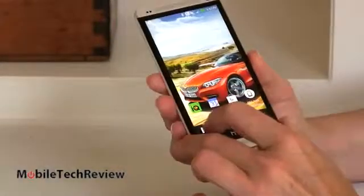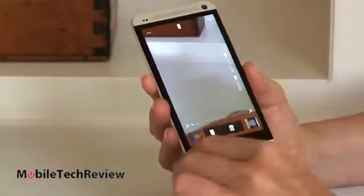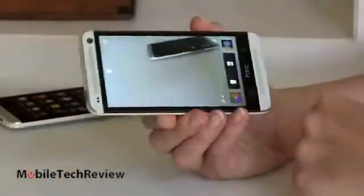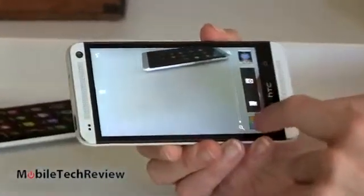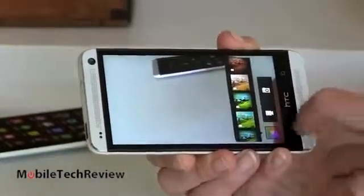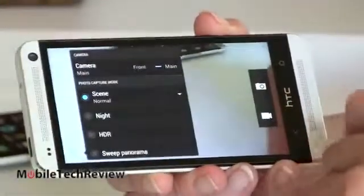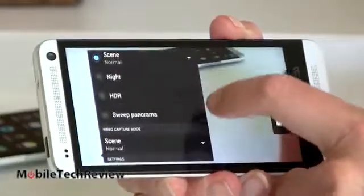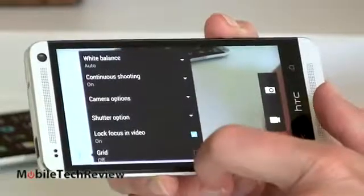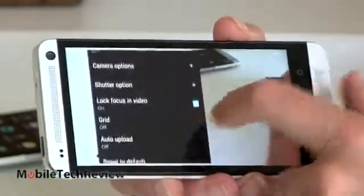Also, the HTC One has more camera features, and we'll show you the camera features on the Google Play Edition in just a minute, but first, here we have our camera UI. You can switch between front and back. You can tap over here and choose from a whole bunch of different scene selections, all sorts of color effects going on. Scene modes, HDR mode, sweeping panorama. Locking focus in video, continuous shooting on, all sorts of stuff's going on here.